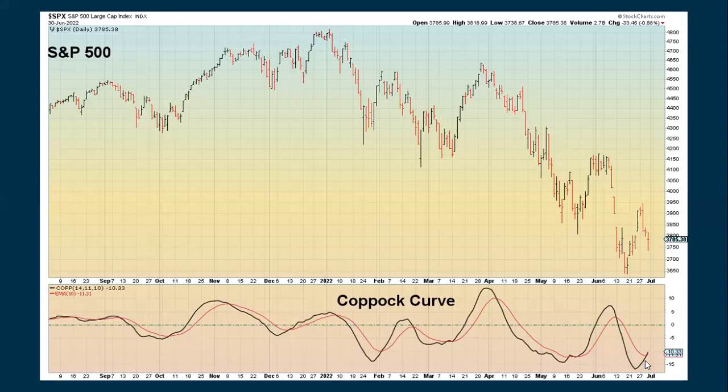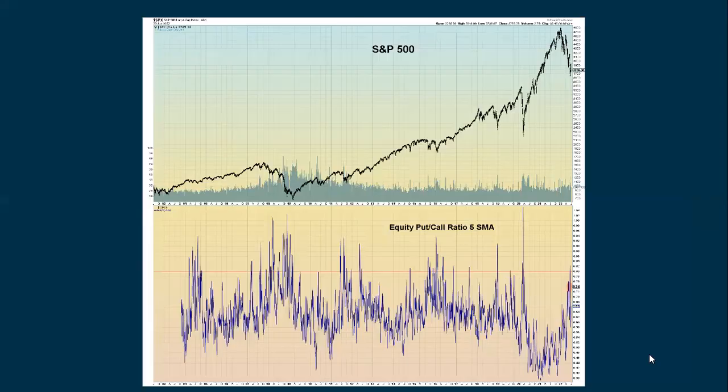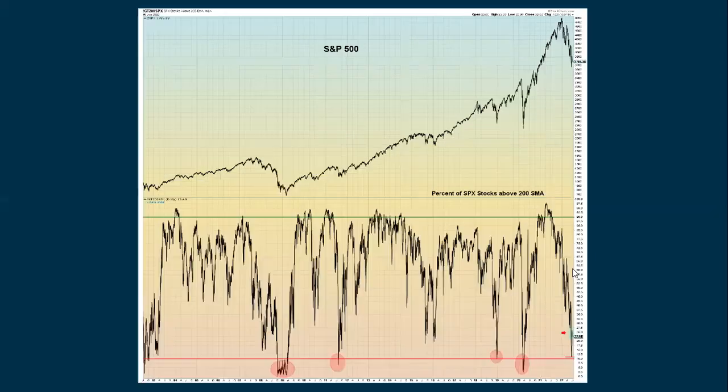Our scenarios, well, we have the Copic curve. It's starting to cross over. We don't really know if that is a positive or negative signal, and it's really kind of hard to judge right now. We have some positive things, we have some negative things, but this is coming back and crossing above the moving average. The equity put call ratio longer term, we're kind of spiking back up now, but we did that before. Just because we had one signal doesn't mean that it's all over with. Sometimes this can spike numerous times before we really do get set to see a change in prices.